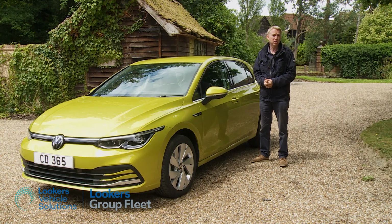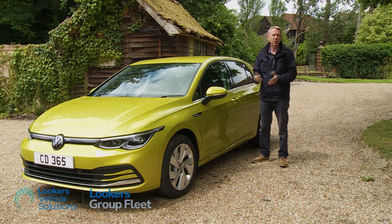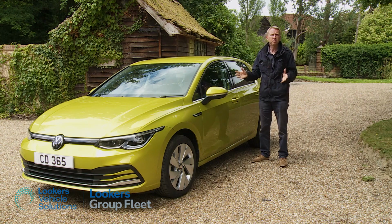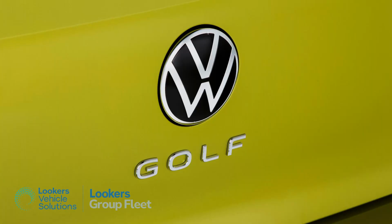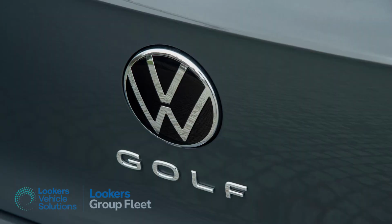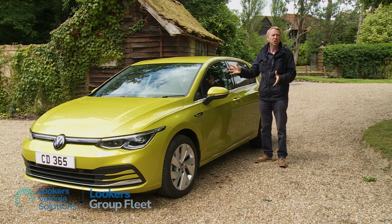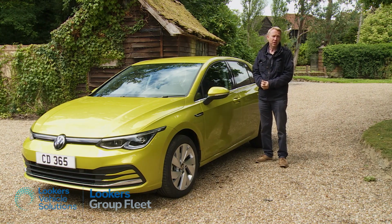All of which means that this is still, as a Golf always should be, a benchmark in its segment, a car that must feature highly on any family hatch buyer's shopping list. In short, this is still a Golf, with all the model line heritage, depth of engineering and inherent quality that this badge has come to represent. So nothing's really changed, even if everything seems different.